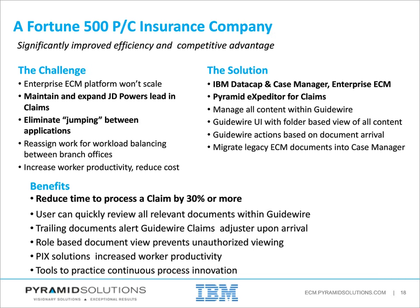And the big one is document search and retrieval now. They've got a far more robust document search and retrieval. That's number 6. And number 7 is drag and drop data into Guidewire using viewing properties. Actually, viewing properties of the documents. They're drag and dropping data into Guidewire, but they're using the viewing properties of the document as opposed to the Guidewire-only viewing properties.